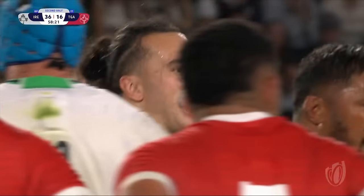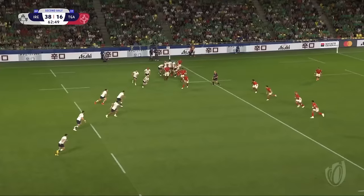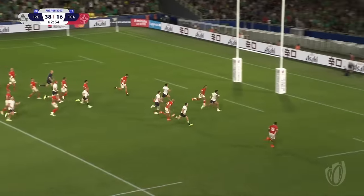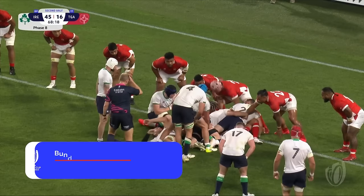The approval of Johnny Sexton. For the collapse. Herring to Henderson. Couple of Ulstermen in tandem there. Bundee Aki bursting through. Bundee bags a try. You could throw a blanket over the lot of them.